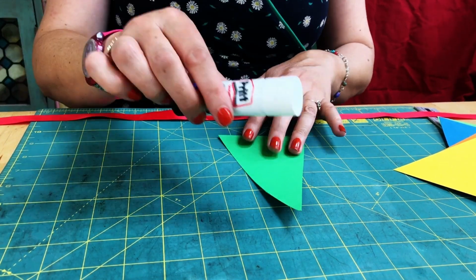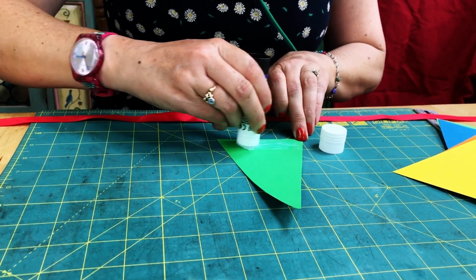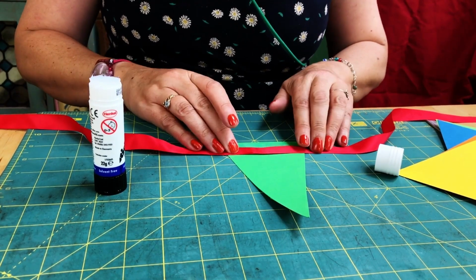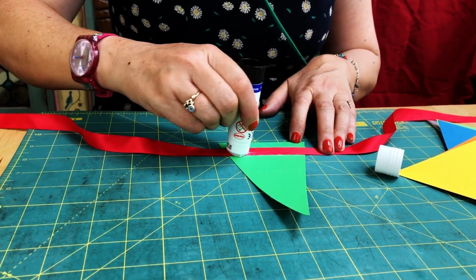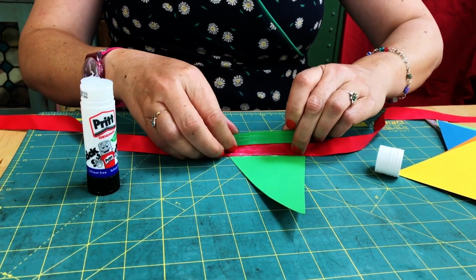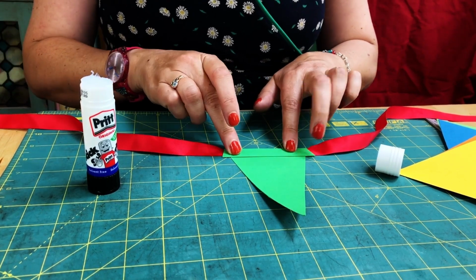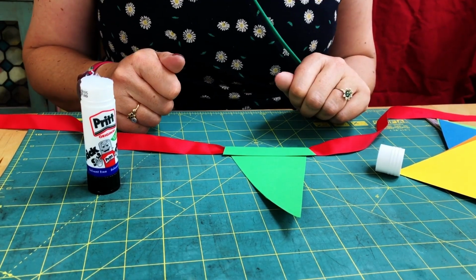Take your glue stick and just put a good amount of glue at the top, and then just place the ribbon onto it a couple of centimetres down. Press it down, and then put another bit of glue onto the ribbon and simply fold the card over to secure it in place. So you're going to repeat that 4 more times with your 4 other points.